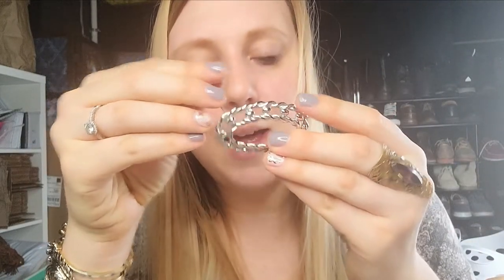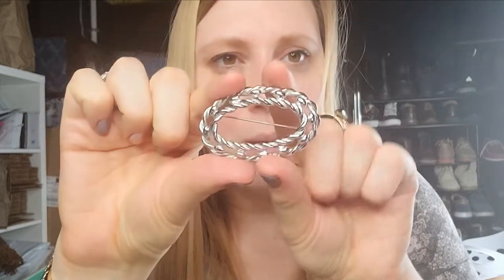Here is a brooch with leaves being raked. I like selling brooches. They're really easy to list. I don't know if this one's signed. I don't think so. Here is another brooch by Monet. Probably get around $10, $10-$12 for that one.